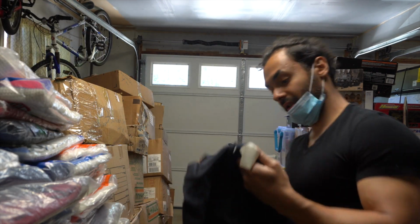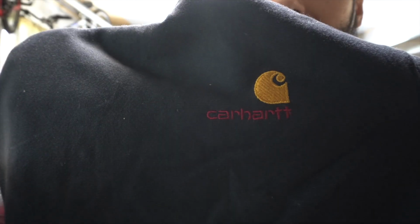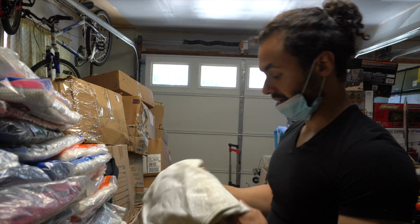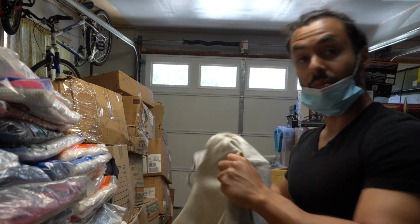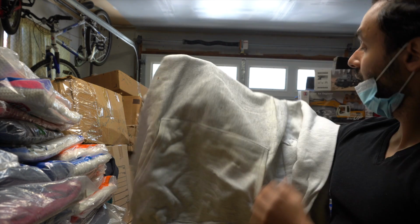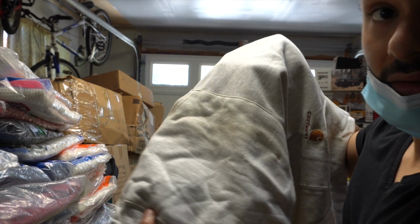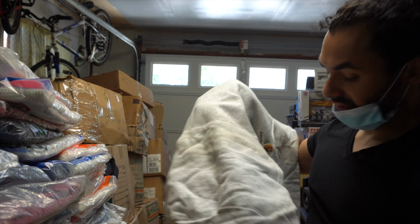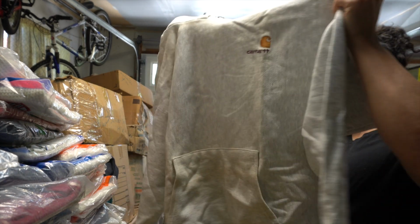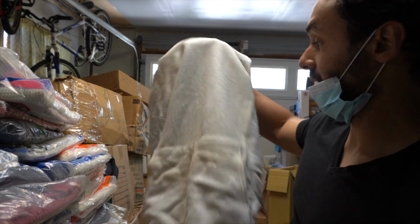Oh nice, same story. Black Carhartt pullover hoodie, new with tags. We have like a variation here. Okay, so this is a pullover. This is another example of the tanning that goes on in the box. With a lighter color, you could really see the tanning, and it sucks because this is new with tags. So do you sell it as is with the tanning and not get as much as you could because it's new with tags? Or do you take the tags off and wash it and see how it does?